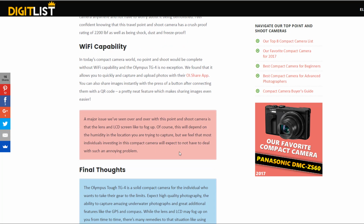Now, one major issue we've seen is that the LCD screen likes to fog up. And again, we saw this mentioned in many reviews. But again, this depends on where you're going to be shooting. If you're in a very humid location, then you might experience this issue. If humidity is not a huge factor, then it's probably not going to be that big of a deal. So again, it is a con. We're going to list it, but it really depends where you're going to be taking this camera and shooting it.